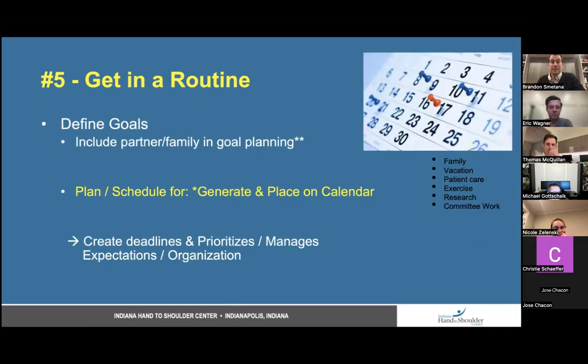The next step with this is getting to routine. Hopefully, at this point, you've gotten busy, you've worked through challenges, you've set yourself up, you have your organization in place. And so now it's really about fine tuning this machine. And part of this is setting your goals. Once you get busy, maybe you get partner, maybe that's your first goal. But including your partner, your family with this planning is very important, because that helps you schedule things, helps you decide what you say yes to or maybe defer.